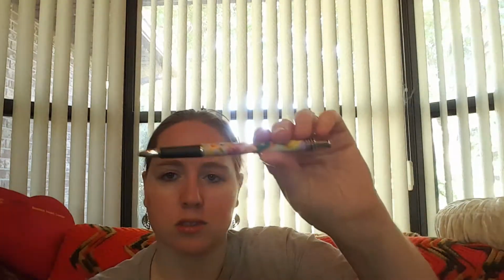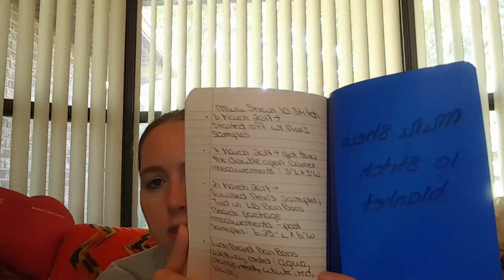But anyways, the mini skein 10 stitch, what this one looks like in the back, and the pen I'm using is just, I bought a set of Tinkerbell ballpoint pens at Publix. And who doesn't have a million pens lying around? So I just stuck that pen in here.